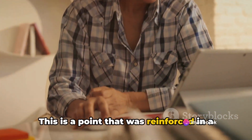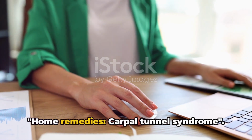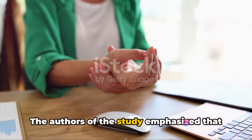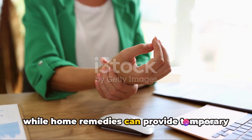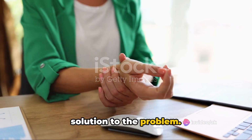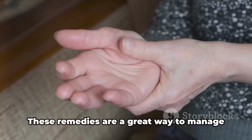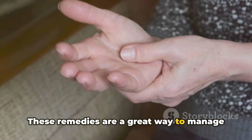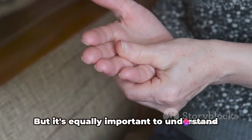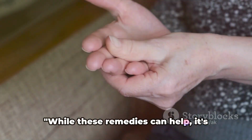This is a point that was reinforced in a 2020 study published in PubMed titled Home Remedies, Carpal Tunnel Syndrome. The authors of the study emphasized that while home remedies can provide temporary relief, they're not a comprehensive solution to the problem. So what does this mean for you? It's simple. These remedies are a great way to manage your symptoms and make your day-to-day life more comfortable. But it's equally important to understand that they're just one piece of the puzzle.